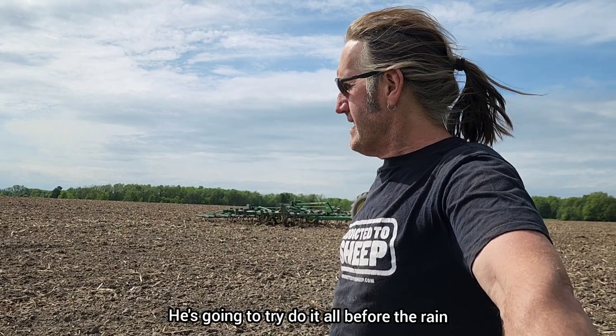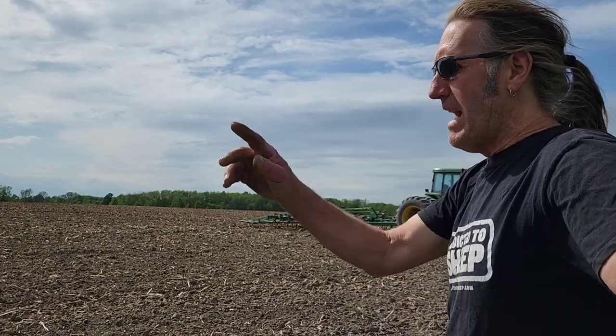So what's happening here? Are you doing the whole field or just part of it? I'm going to do the whole field. I guess that we'll probably miss out on the rain, and then I'll be half a day behind if I don't work it. So just keep going. Can't stop. It's going to take me another hour to finish this.